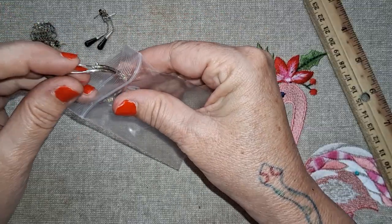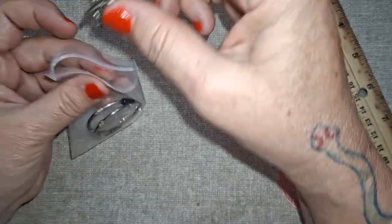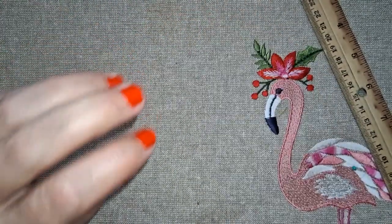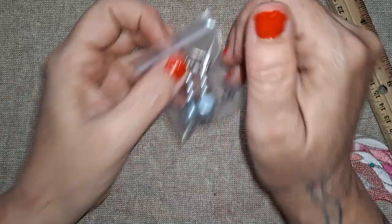So that was a little bit of sterling silver in there. I'm going to clean them up and weigh the hoops. The hoops have some weight to them. I love sterling silver. I like gold more than I used to, but I've always been silver.